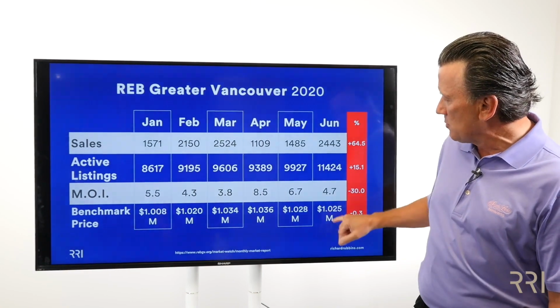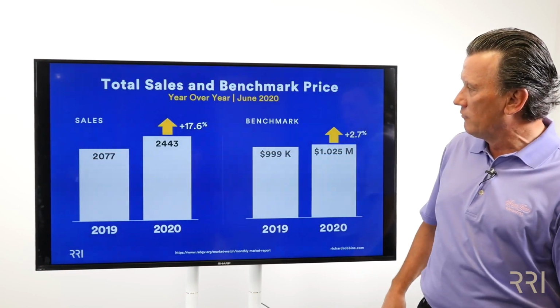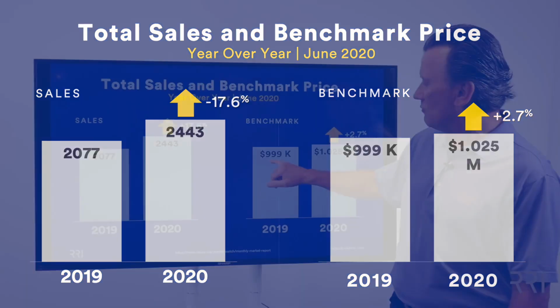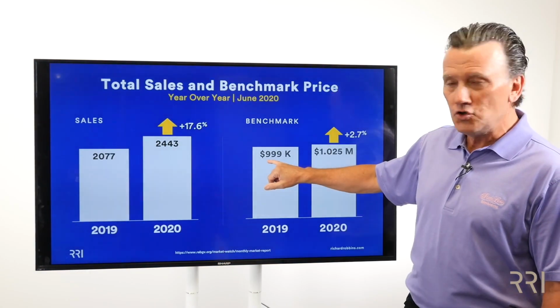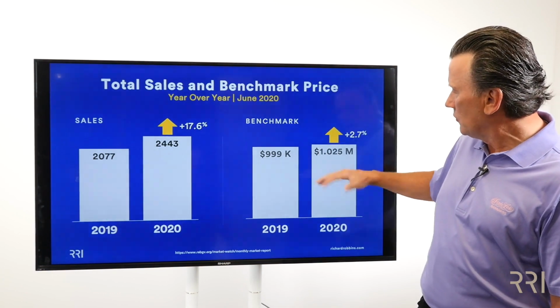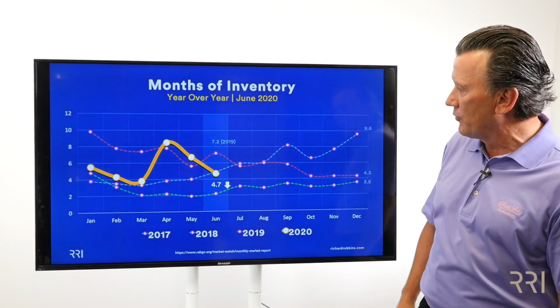Prices, you know, the benchmark remained pretty well the same year over year. But let's look at this. If we look at June of last year, we did 2,077 sales. But look at June of this year, we did 2,443, up by 17%. So all good numbers. What about benchmark price? Well, you can see it was about $1 million in June of last year, and we're just over $1 million in June of this year. So you can see good things are starting to happen with the marketplace.